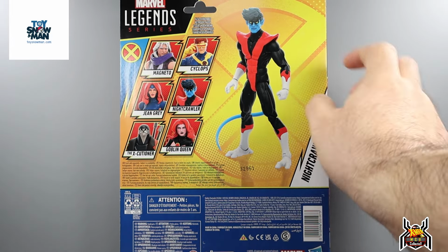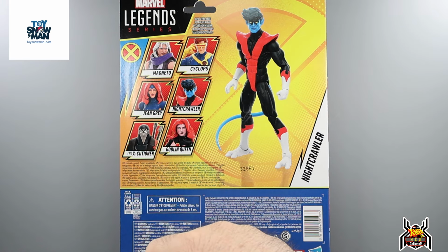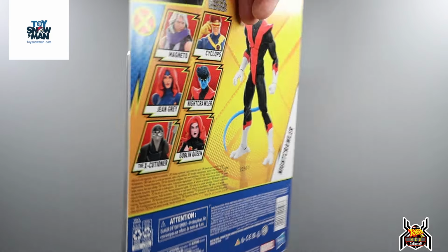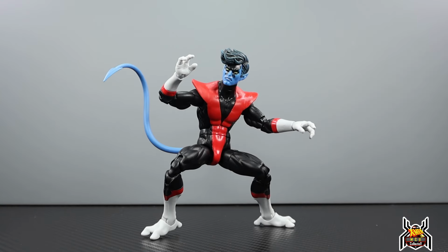There, and looking at the back of the package, you see the wave of the figures. I've looked at the X-Cutioner. I looked at Goblin Queen. I've looked at Magneto. Here we're taking a look at Nightcrawler. We'll take a look at Cyclops next, probably, and then we'll finish out with Jean Grey. So here we go. X-Men 97, Nightcrawler. Let's check it out. Okay, so here is the Nightcrawler figure out of the package, and I like it.